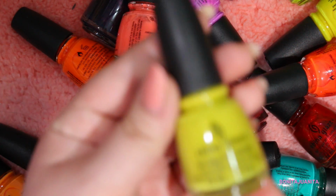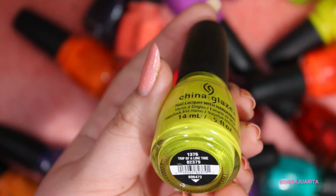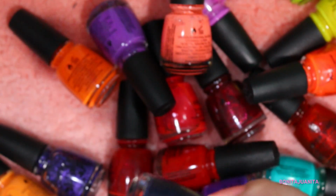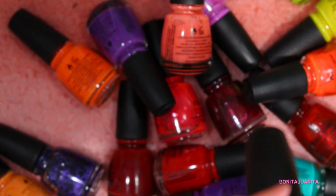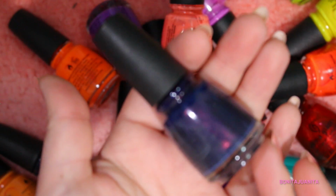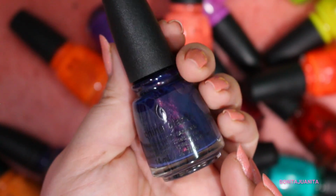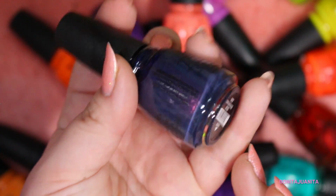Here we have a really ugly Trip of a Lime Time. It's kind of this chartreuse kind of green. I hate it. I don't even want to talk about it. I'm getting rid of it. This one is called Sleeping Under the Stars. Really beautiful deep purple with a nice magenta shift running through it. Really, really like this one. I'm keeping this.